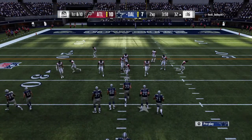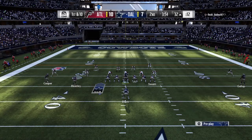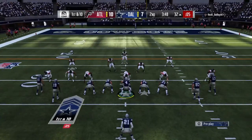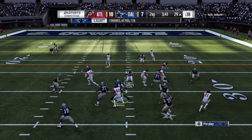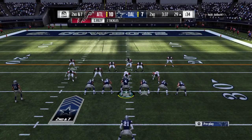Clock running, under 4 to play now as they come up on 1st and 10. They'll pitch it out to Elliott, and he will cross the 30 down to the 29-yard line. 3 yards on the pickup there, and it'll be 2nd down.